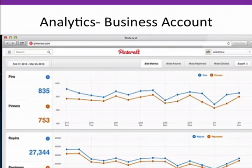So make sure you're looking at your analytics. Look for spikes, because the spikes mean something was really popular. And then take a look and see what that pin was and what you can do to pin something that's really similar to it. And the important thing to look for is the pins that are getting shared and the pins that are getting liked.